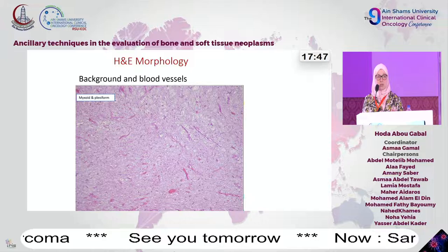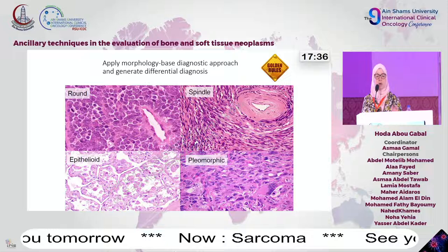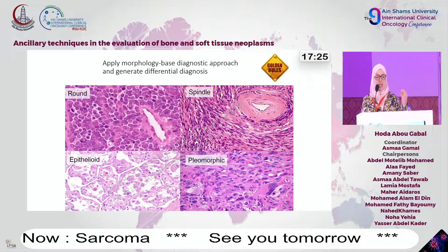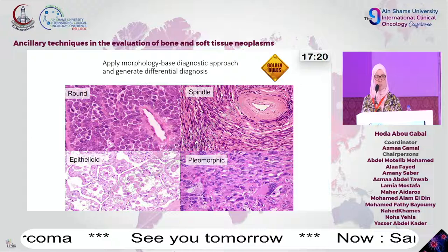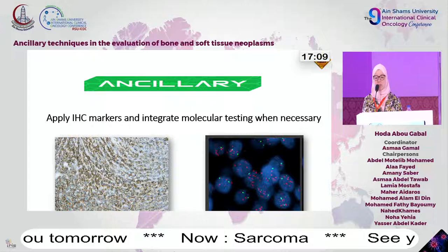So, how can I reach a diagnosis of a soft tissue tumor? First of all, I have to apply a morphology-based diagnostic approach and generate a differential diagnosis. That can help me to collect the morphological criteria first in a certain differential diagnosis, like round cell tumor, spindle cell tumor, epithelioid tumor, pleomorphic tumor. And then I go to ancillary techniques. Ancillary techniques can be immunohistochemistry or molecular testing.